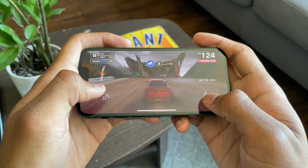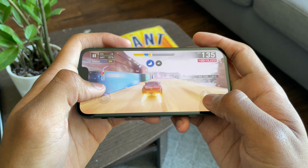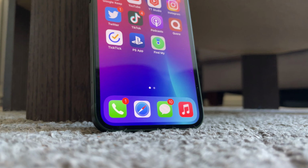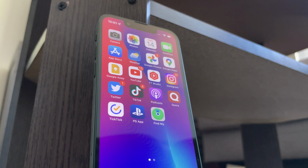The only problem that I had was when I would play a power heavy game like Call of Duty, the battery would heat up and the game would become a little laggy. Also, the fact that it was putting more strain on the battery really took a toll on how the game would perform. But besides that, it still had those premium iOS features like the ability to connect to different devices at ease, iMessage, FaceTime, and all of those premium iOS apps that many people use.